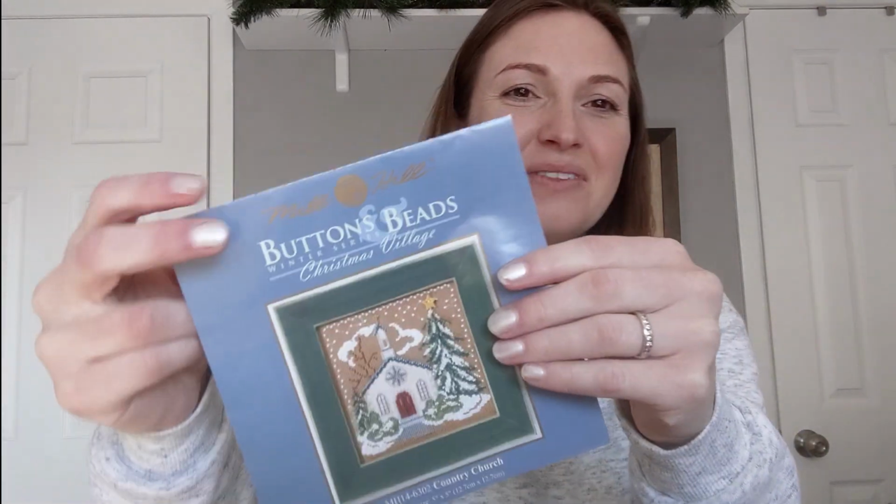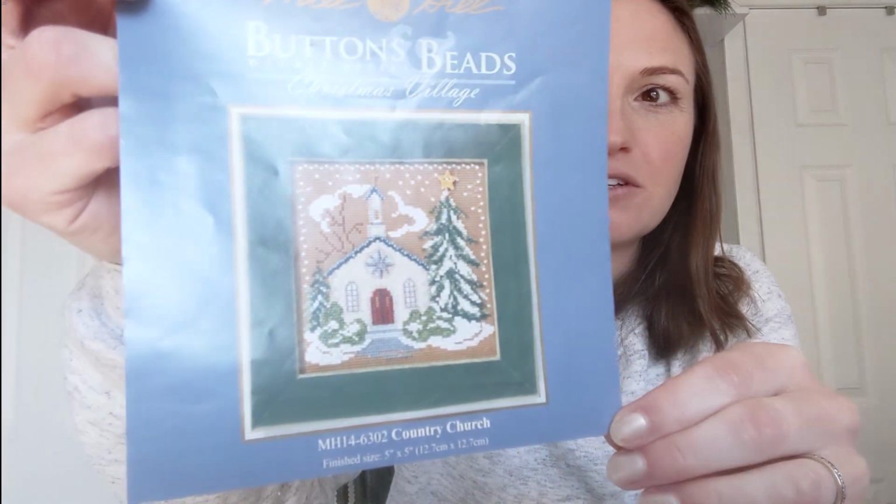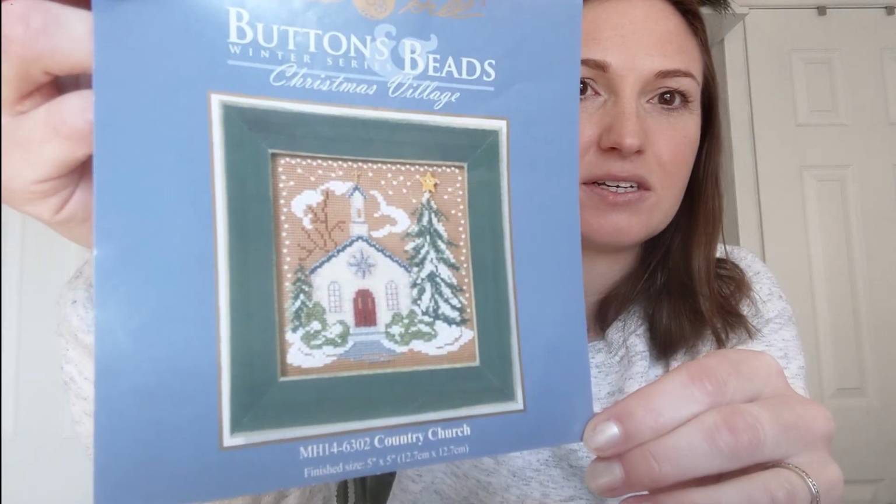But I also want to work on it, so I just made time to do it, which is something I've been trying to be better about with all of my stitching, and all of my me time, is just making time for it, so then it's not stressful. It's just my time. I can just work on it at my own pace. So this is called Country Church. It's a Buttons and Beads Christmas Village Mill Hill kit.